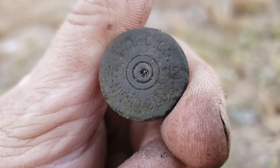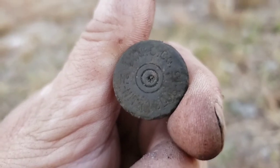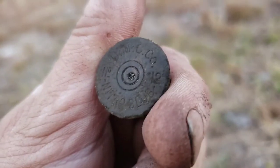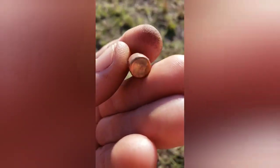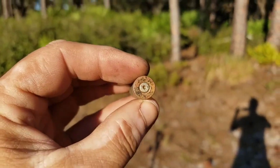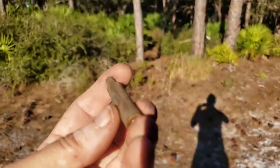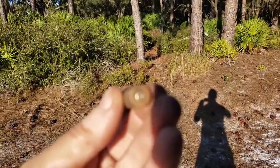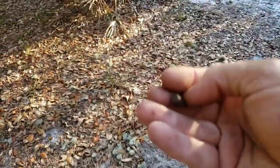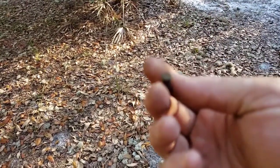GMC coat. Looks like it's a Nitro Club number 12. Cool, we'll take that. Got a bullet. Copper jacketed. Pretty modern. Take it. Alright, got us a cartridge about 6 to 8 inches down. Take a look at that closer when we get home. Just a 22 cartridge. Nothing big. It's alright, we'll take it.